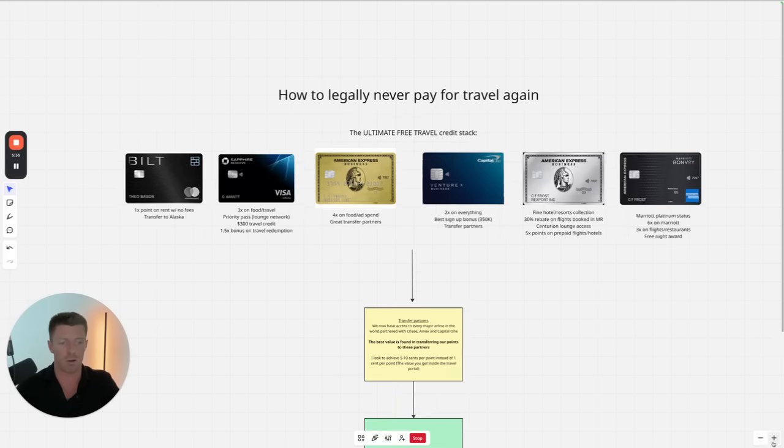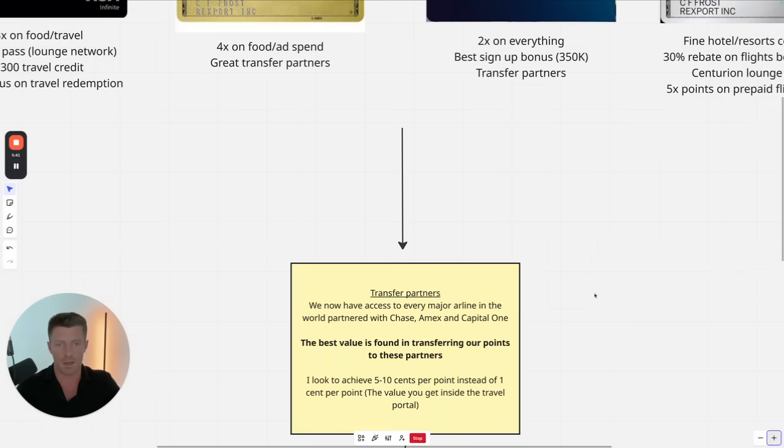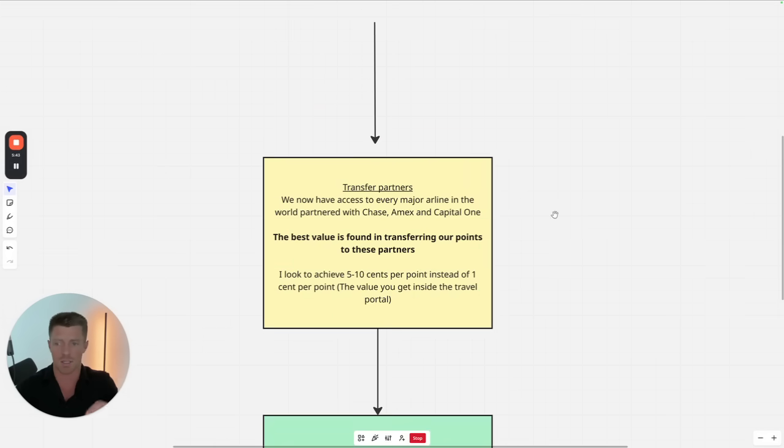Now, this is where the real fun comes in, and this is what no one is talking about. Okay, this is about to blow your mind. Once I collect all my points on my Amex cards, on my Chase cards, and my Capital One cards, what we are not going to do is redeem them inside of that portal. Okay, that's how you're only going to get 1 cent per point. Okay, that's crap. We want to get 5 to 10 cents per point. Okay, that is a 5 to 10x return compared to just redeeming for travel in the portal.